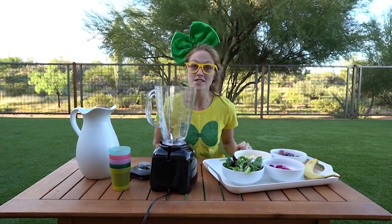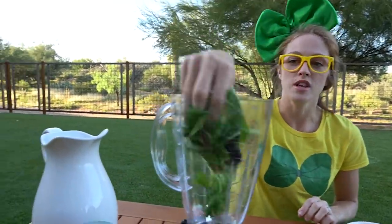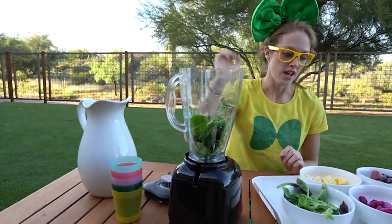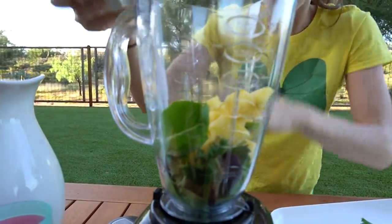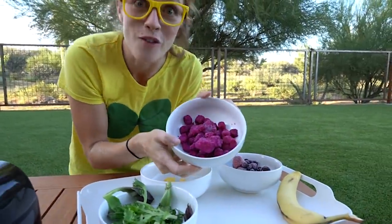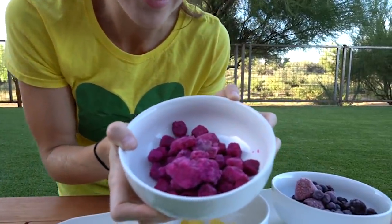Okay, so the first thing I like to do when I make a smoothie is put a little bit of greens in here. Since I'm the one drinking this smoothie, I don't mind touching it with my hands because I washed them. Okay, and then I'm gonna put some frozen mangoes. One of the reasons I put the greens in first is because they need to get ground up really, really well. Okay, then we're gonna put our frozen dragon fruit. Look how vibrant that purple color is.